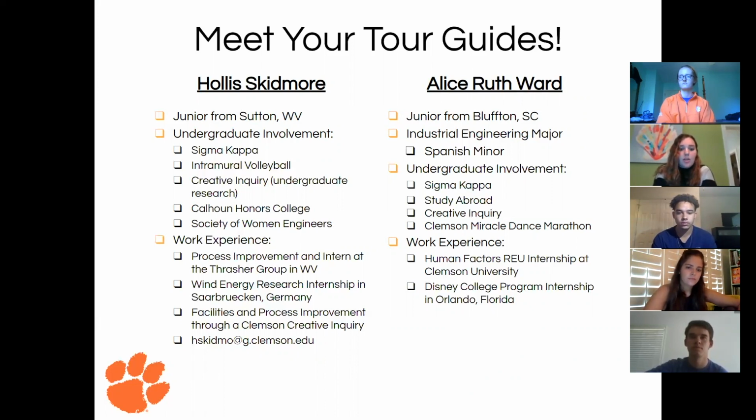As for work experience, I'll go ahead and start with my creative inquiry, which is basically my undergraduate research. I'm working at an off-campus facility, redesigning the facility layout for a bunch of Society of Automotive Engineers cars, like Formula One and Baja cars. So that's really cool, and that's done through Clemson undergraduate programs.